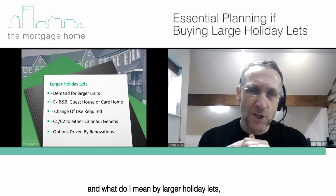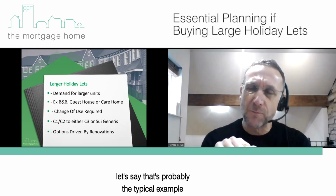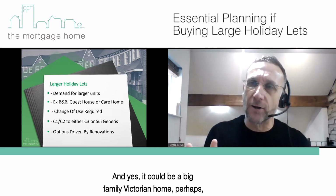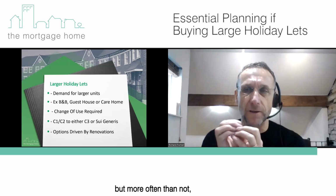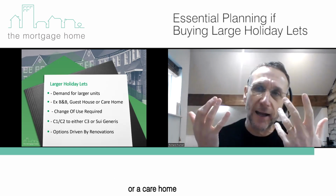And what do I mean by larger holiday lets? These are typically 6 to 10 bedroom properties. Let's say that's probably the typical example of a larger holiday let. And yes, it could be a big family Victorian home, perhaps, but more often than not, I'm seeing landlords come to us with something that was an old bed and breakfast or a guest house or a care home.